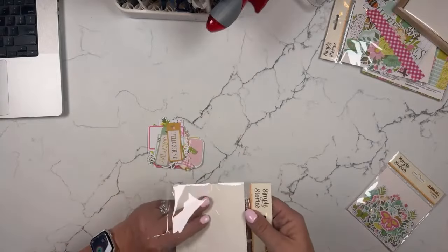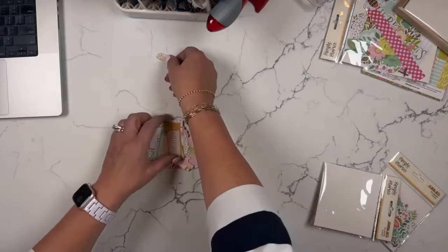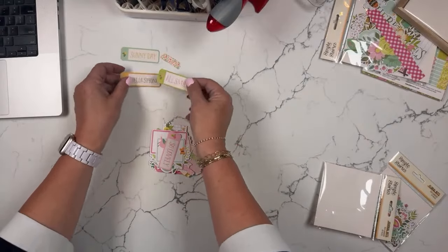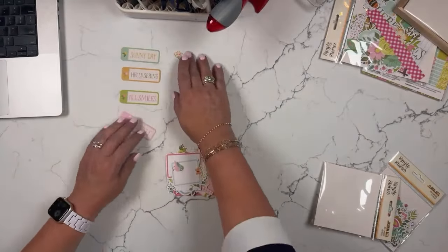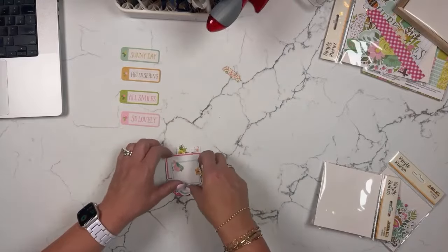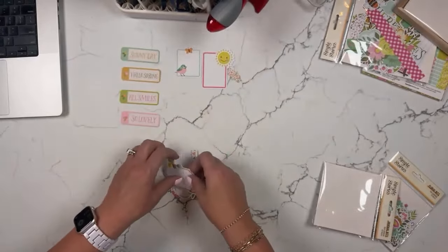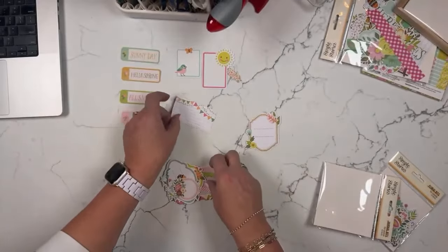All right, these are the journal bits. So more meant for maybe your little titles, things like that. Oh, this would be cute. Look at, if you stacked all those together, you could do something really fun with that. Do a little writing next to those, and some little journaling spots there. Do a little title on that. Do a little bit of journaling on that.